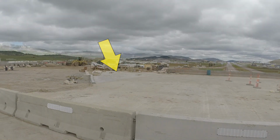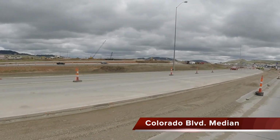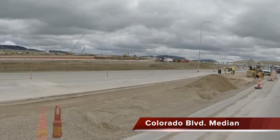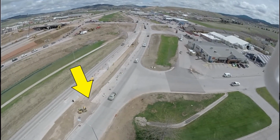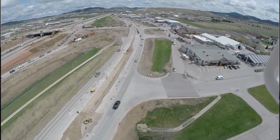And now along Colorado Boulevard, work continues on paving the raised medians. Rain has slowed this also somewhat. The intersection at 26th Street is still closed for left-turning traffic. Crews are hopeful that they could get this paved this week, but it's beginning to look very unlikely. Once it is paved, it will be a week or two before it is open.